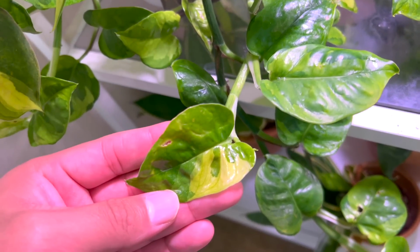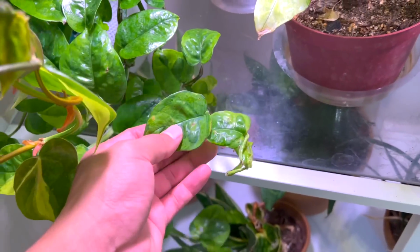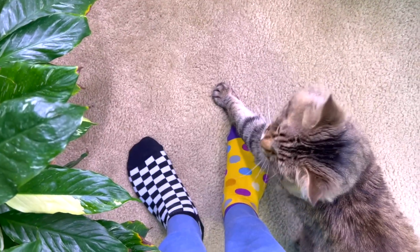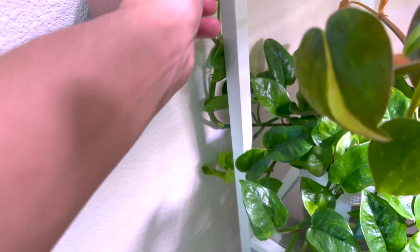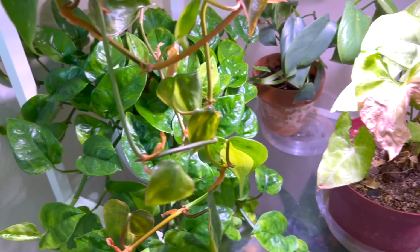She's not looking that great, but the newest leaves are looking pretty sexy. And yes, I mean sexy because it's a beautiful plant. Hey cutie. And I love it when they do this to go up the wall. It might stick, but it's okay. It's such a beautiful plant. I just hope it can do okay.